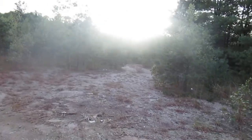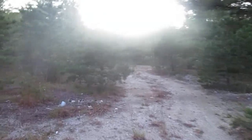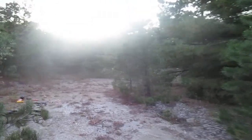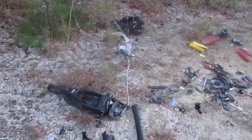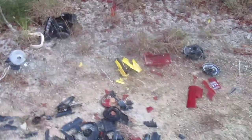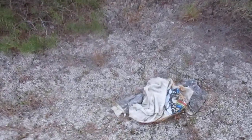A little area over here. Abandoned auto salvage yard. Back in the day, 10-15 years ago, there were tons of old abandoned, junked cars all through here. This isn't car debris. This looks like a vacuum cleaner that someone totally destroyed out here. Maybe for kicks. Some more stuff that people dumped here. What do we got? An old sweatshirt, I think.